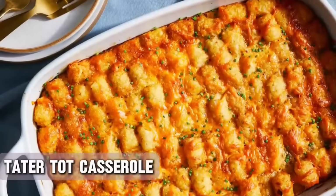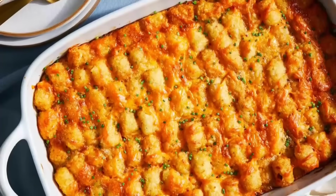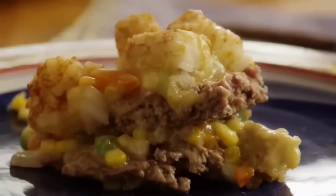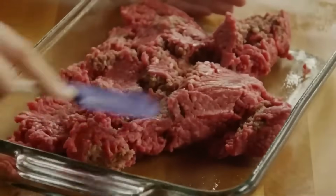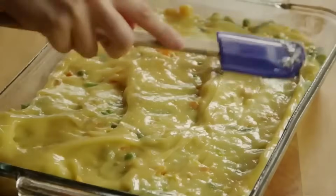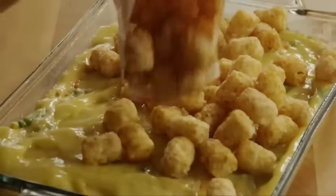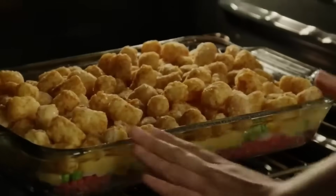Known affectionately as a hot dish in the Midwest, the tater tot casserole is a quintessential example of American comfort food. It was popularized in the 1950s as a convenient way to create a hearty meal with minimal ingredients. The casserole consists of a base layer of ground beef seasoned with onions, a binder of condensed mushroom or chicken soup, a layer of canned or frozen vegetables, and a top layer of crisp tater tots. As it bakes, the tater tots form a golden crust, providing a crunchy contrast to the creamy, savory mixture below.